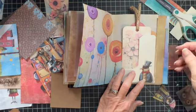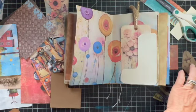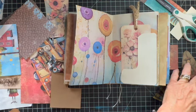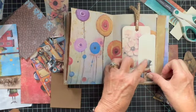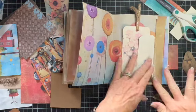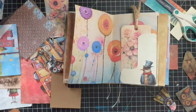Mr. Top Hat or Mr. Beanie? Let's go with Mr. Top Hat. I printed these out on rice paper, so their texture is a little different. I don't know what else you would use these for except something whimsy. Okay, there's Mr. Top Hat. Should we give him another friend?